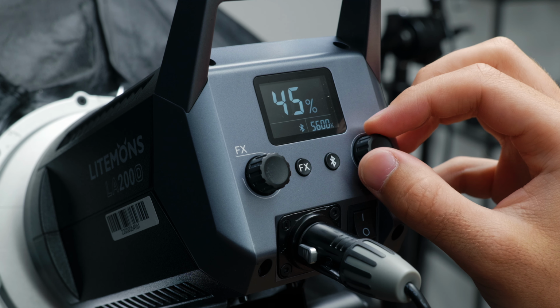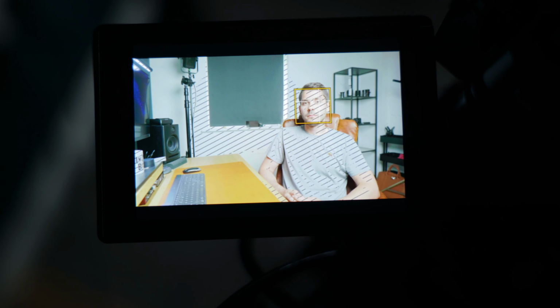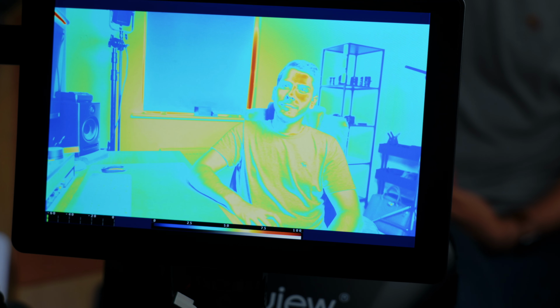When you come to setting the intensity of your light source, try and use false colours or zebras where you can to make sure you're not clipping any part of the subject's skin. Skin tone should normally sit around 50 to 70 IRE on the light index scale, so you could set your zebras to 70% or use the colour chart on your false colour to make sure that your skin tones are falling within that range. And that's pretty much it. It's very simple and very effective for the most part.